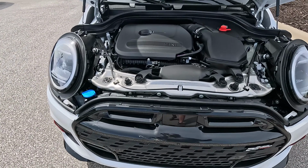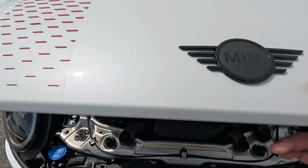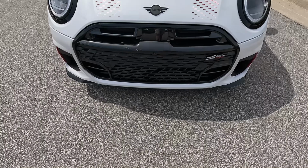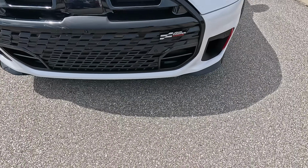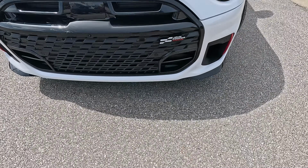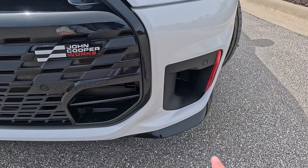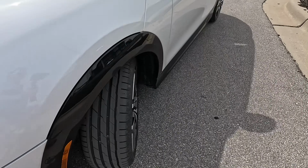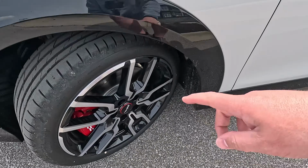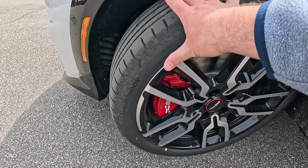Now, as far as everything else goes, it is a regular JCW hardtop. It has all the bells and whistles that you would expect for a JCW hardtop. It even has the cameras for the autonomous driving features, as well as adaptive cruise control and things like that. It has a new front grille, very, very nice. There's your auxiliary cooler right through there. And they've gone to a 215/40/18 tire instead of the original 205. So, bigger tire, a little bit better grip, more contact patch.